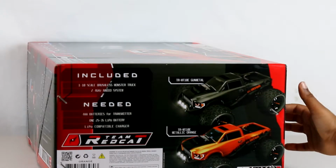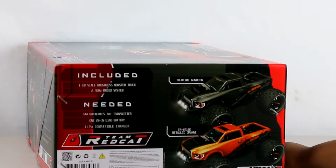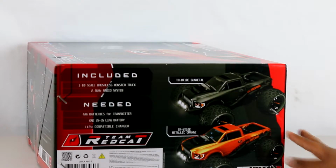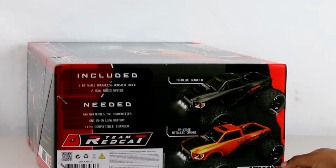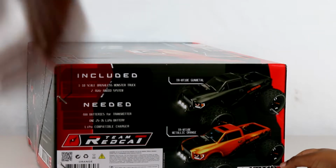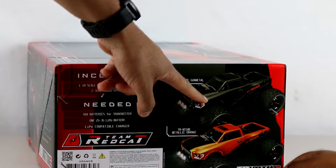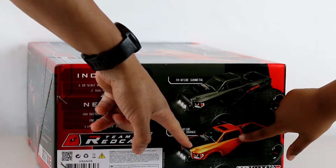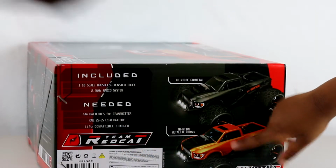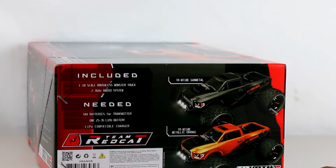This vehicle can be run on 2S and 3S. I think we're going to try 2S first before we decide on 3S. It's basically telling you that you would need a LiPo charger to charge the LiPo batteries that would be going into this vehicle. As you see here, they have the gunmetal gray, and the orange, which is the one that we elected to go with. Orange is one of my son's favorite colors, so we went with the orange.